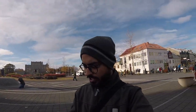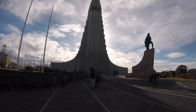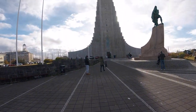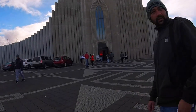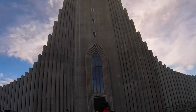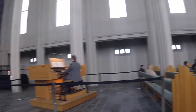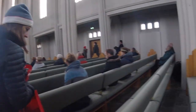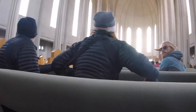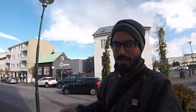That's all. So now we are in front of the most iconic place in Reykjavik, the church named Hallgrimskirkja, something like that. Inside the prayer hall, there was a guy playing piano.